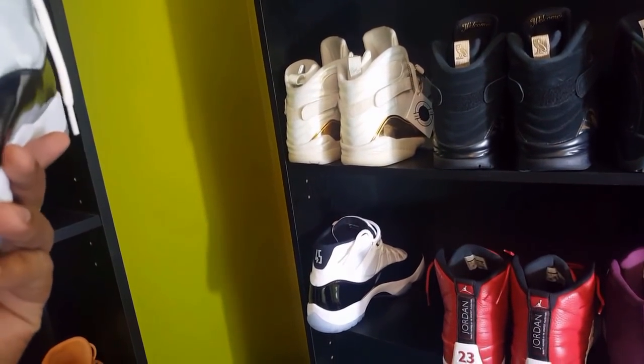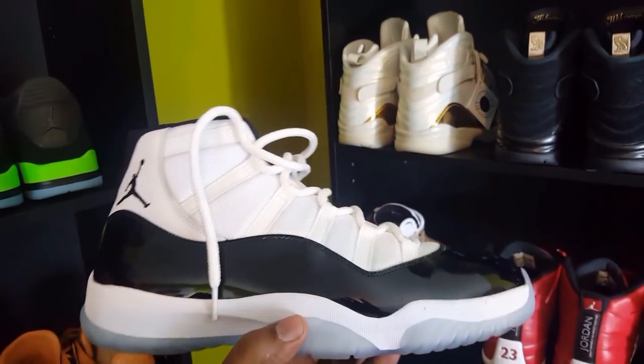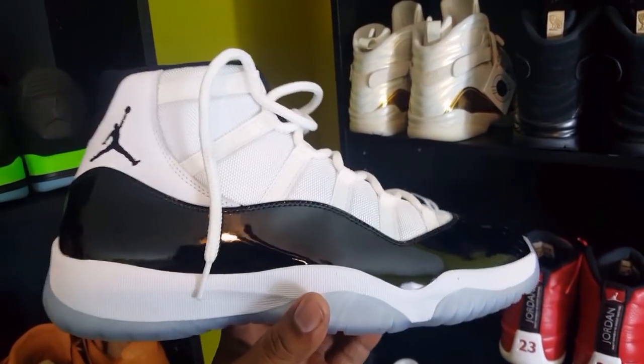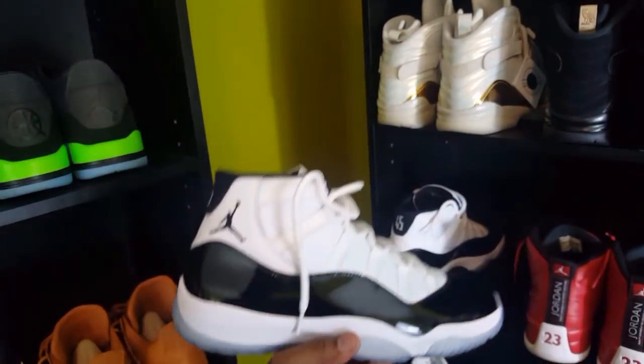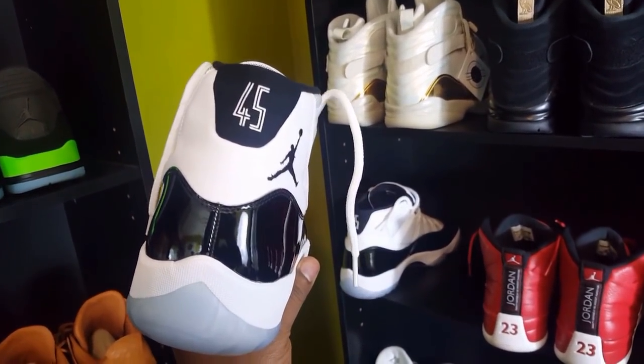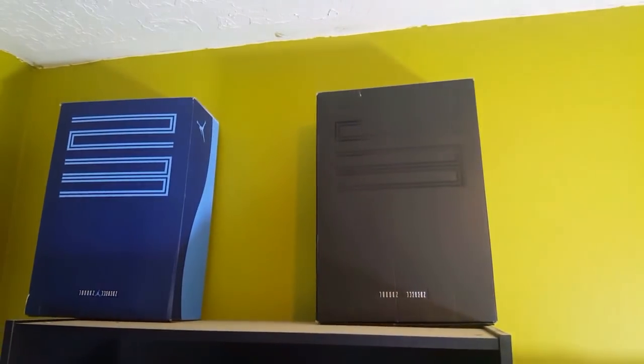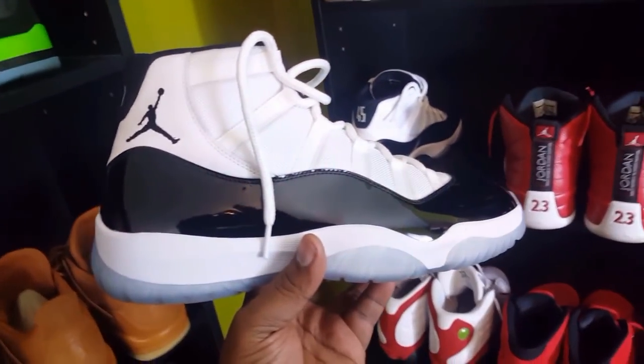These are fire. Cop two pair of these. Got to have two pair. Sorry, but you got to have them. Other pair is over there in the closet. I got more shoes, y'all, in the closet. Or up here in boxes like these that I do not feel like taking out of these boxes. I'm so sorry. This video has been long enough, man. So I got two pair of these things.